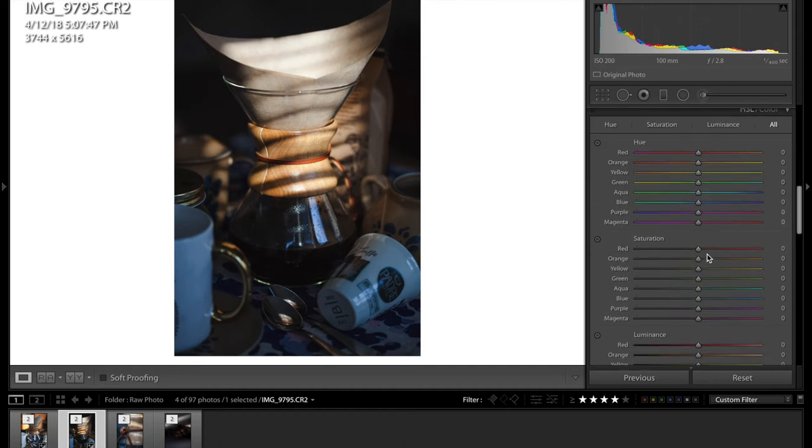So in the HSL section, I'm going to go +9 on the reds. I'm going to drop the orange down towards the red side again, bring the yellows to the orange side, and drop the greens down this time, because again there's some random greens hiding in there. The aqua towards the blue side again, and then the blue towards the aqua side. Maybe too far with these aquas, but there.